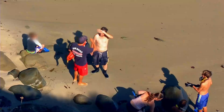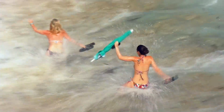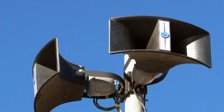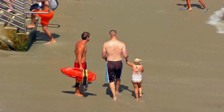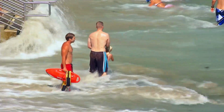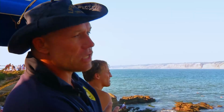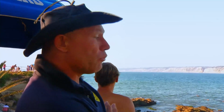With a crowded beach and an unpredictable ocean, lifeguards take action. Attention swimmers, we do have some strong rip currents and large surf. If you do not have fins and are a strong ocean swimmer, please remain very close to shore at all times. Thank you. People are just here to have fun and get their tan on and enjoy. And we like it like that.